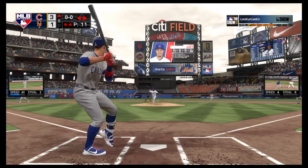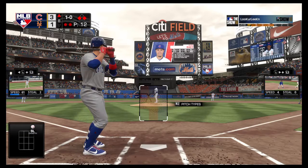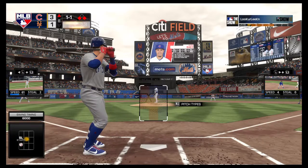Trying to keep the game close. Here's the pitch. And there's one he'd like to have over again. Missed high with the slider. This is a critical point right here. Things are in danger of getting away from him a little, so we'll see how he deals with it. Slider's in for a strike. 3 runs, 5 hits. No errors so far for the Cubbies.